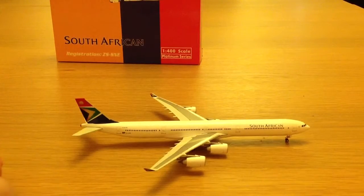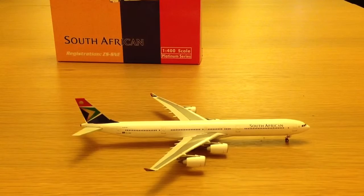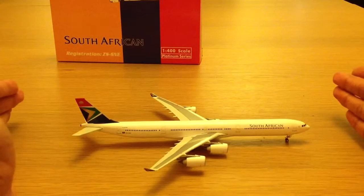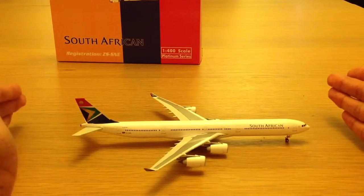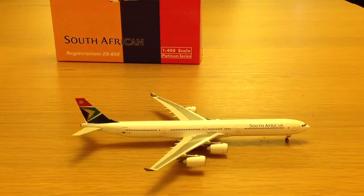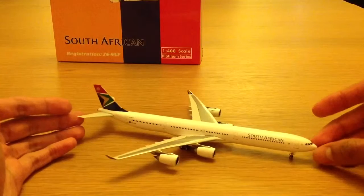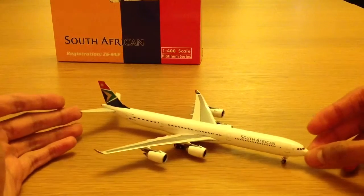and I think this, for me especially because I am making my own model airport, would make my model airport more realistic, purely because it offers a gateway to Africa, so it offers connections to Africa, which is what South African Airways prides itself on.